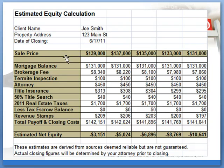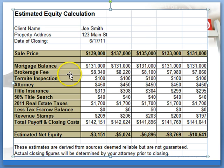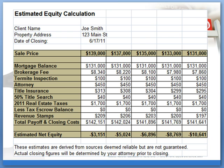And then the next step is to figure out, and this is something that the realtor could do for you as well, is take a look at all these expenses that are going to be required to close out the house. Okay, and then what happens is you come up with a total payoff number. In this particular house, they owe 131,000. That doesn't change. The amount owed doesn't. The expenses change a little bit at a lower price. But you add all those payoffs and everything up, and that comes up to this amount. So this minus this number is the amount that you're going to get to leave the closing with.